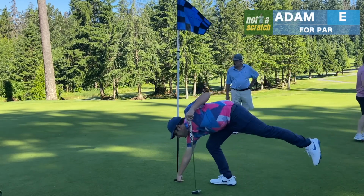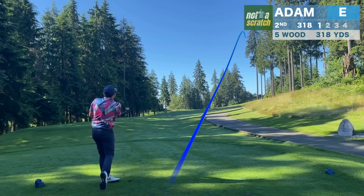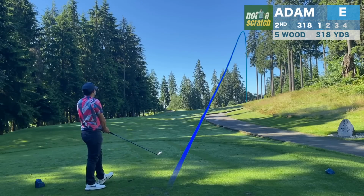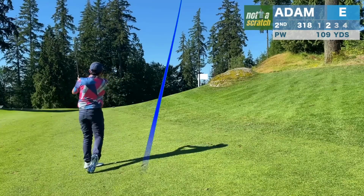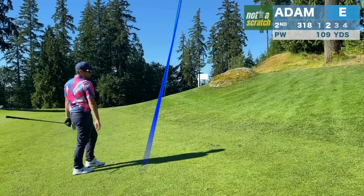I'll also need to choose good targets. Oh, that's the wrong way. No, it's a little right. And by choosing the right club here, I got away with a miss. Oh, it did kick left, yeah. Okay, we have 109. Just hoist one up there. But uneven lies and blind approaches make even wedge shots at Northlands pretty tough. And here I'm lucky to catch a piece of green.